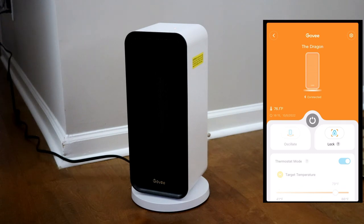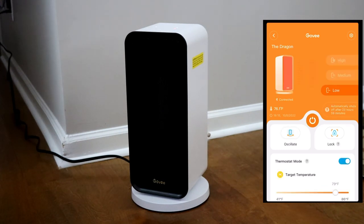All right, let's try something with Alexa and get her to turn it on. Computer, turn on the Dragon. Okay. Too easy. So you can control it with Alexa.